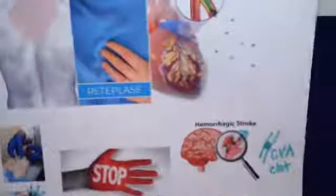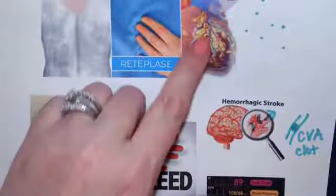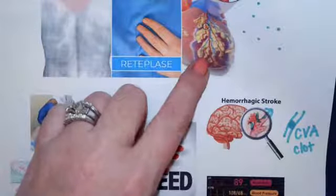So what about those little pieces? Where are they going to go? They could go further down and you could have another infarction. They could just move further down the line. That would be one problem.